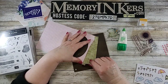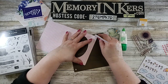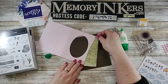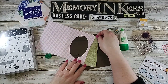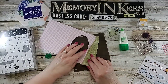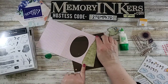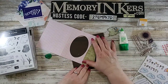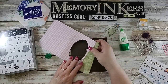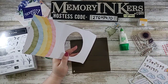And I can also see it needs to move over a little bit. So if you peel slowly, usually you're okay. Sometimes you're not. So there we go. I wanted to make sure it was hanging over on both sides, so that's why I moved it. Okay, so now I can feel I have some adhesive here, but I'm not going to worry about that. I have an adhesive remover if I need to take some of that off later.